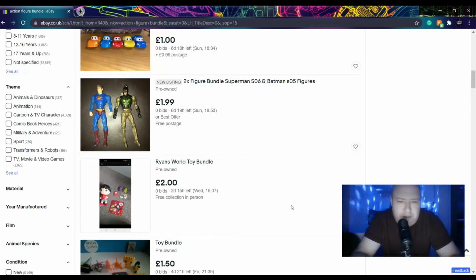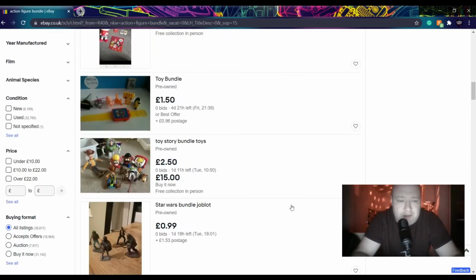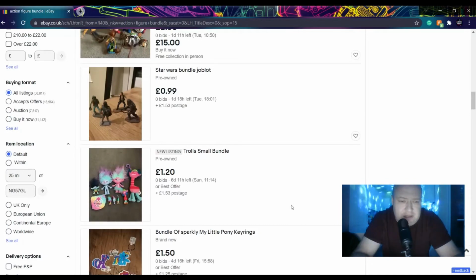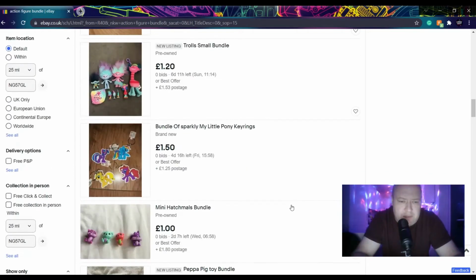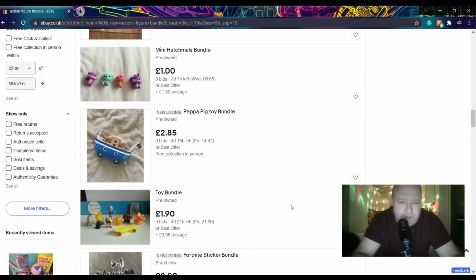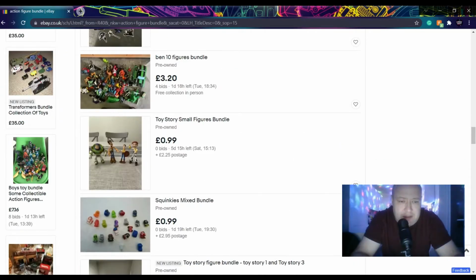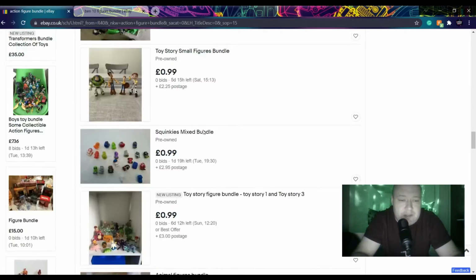Two times figure bundle, Superman and Batman. So it's $1.99 for two figures. Neither of them have got capes, so you'd at least want them to have capes if they didn't have accessories. Star Wars bundle job lot. That's minis, trolls. Come on, there's got to be some cool stuff here. See there, that is a good looking bundle. Let's open up the Ben 10 one.